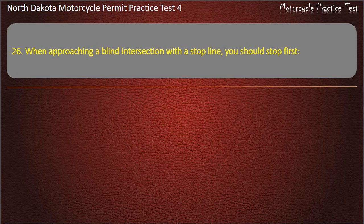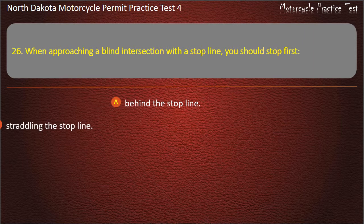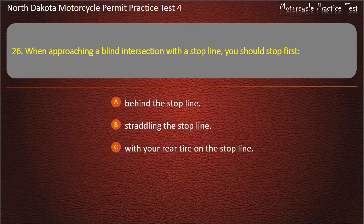Question 26. When approaching a blind intersection with a stop line, you should stop first? Behind the stop line. Straddling the stop line. With your rear tire on the stop line. Where you can see both ways. Answer. Behind the stop line.